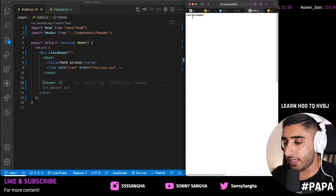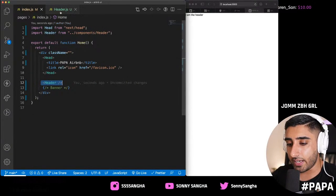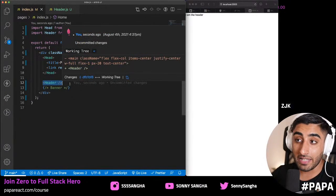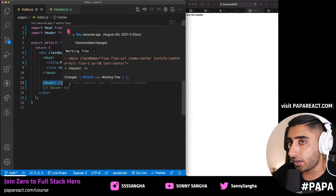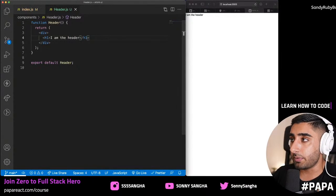Right, so now we have the header. Looks pretty good. You can see all the code that I provide inside this header.js file gets rendered on the screen here. So now you can see how we block out our code. We're going to click into header.js and start building this out the way we need to.